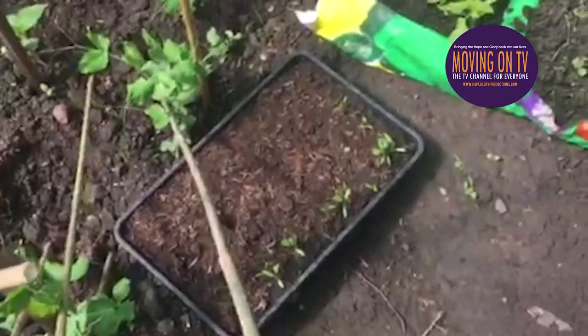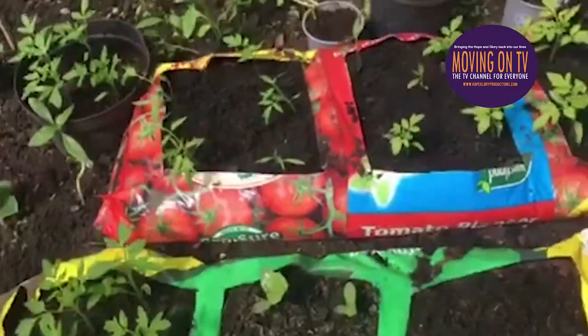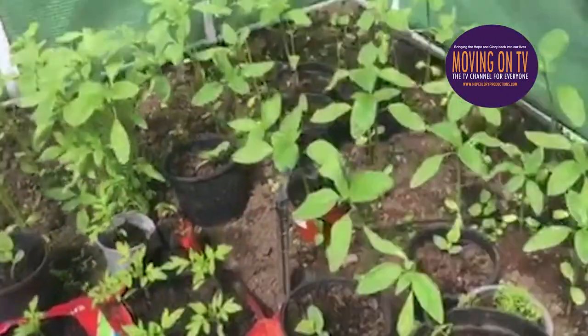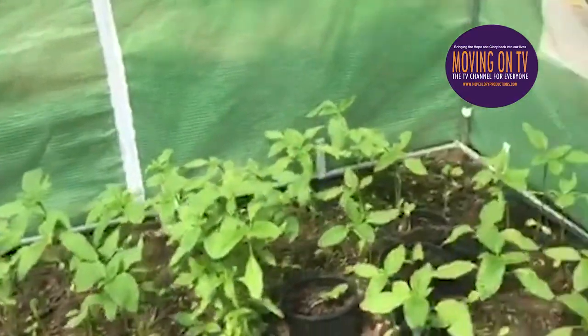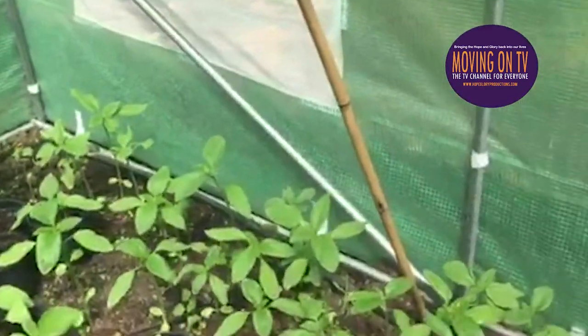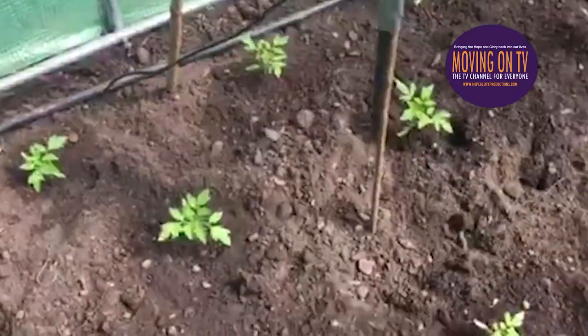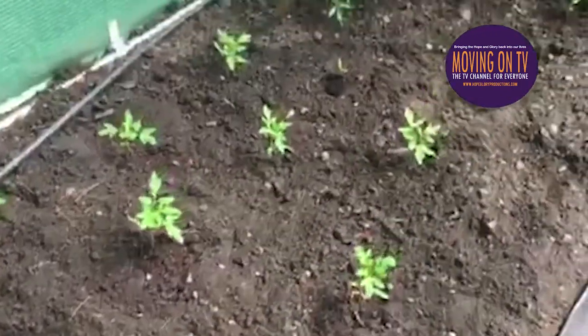There's some parsnips growing in there, along with some tomatoes in the grow bags. And all around here are sunflowers, which will be planted out soon. Then along here, there's more tomatoes.